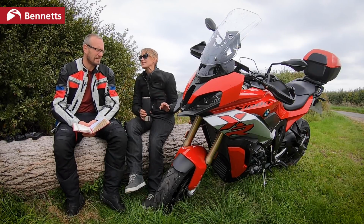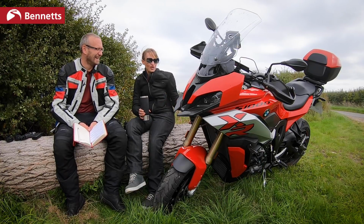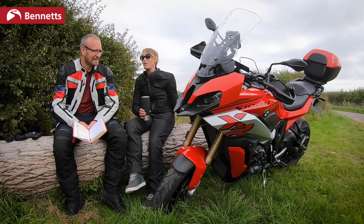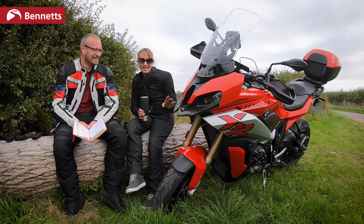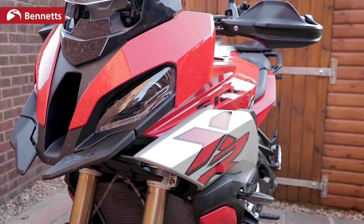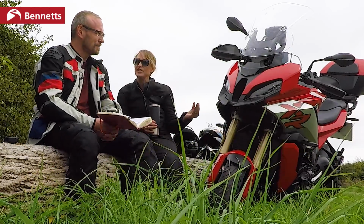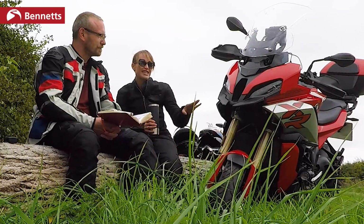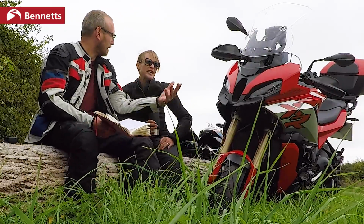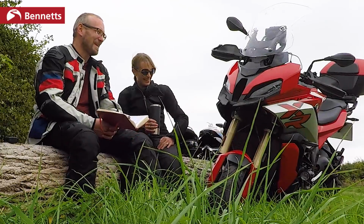So to interrupt, one thing I would say about the styling, even though it's obviously a very smart, expensive looking bike, it does look like an earwig. It looks like an earwig crossed with Predator. And I prefer bikes with a more friendly face. So on first impression, the evolution of the earwigness put me off a bit. Yeah, I must admit.